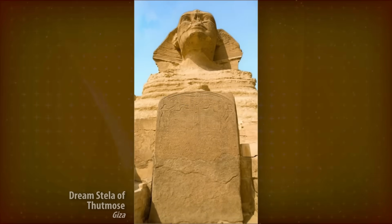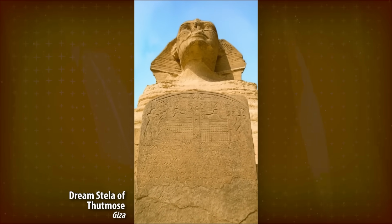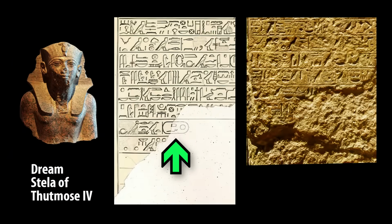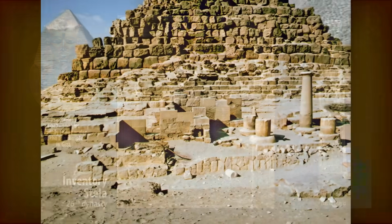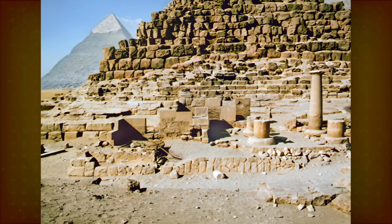The famous dream stela by Thutmose IV, found between the Sphinx's paws, referenced Khafra by name. Khafra's partial cartouche still existed when Lepsius found the stela in 1843. Today the line with the cartouche is gone. Finally, there's the infamous inventory stela. It was found by Auguste Mariette in 1858 in the Temple of Isis, in Giza.